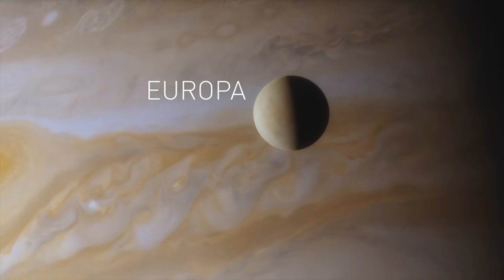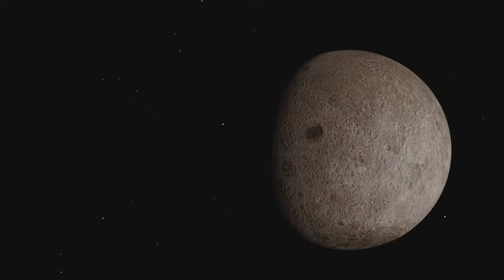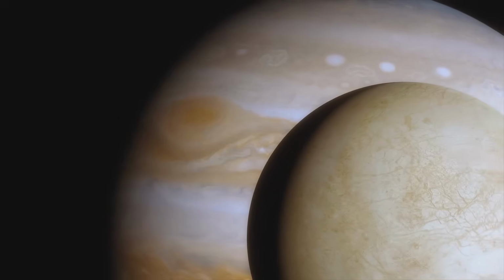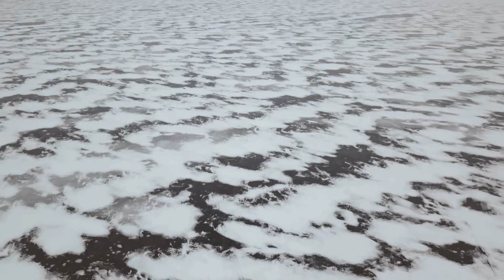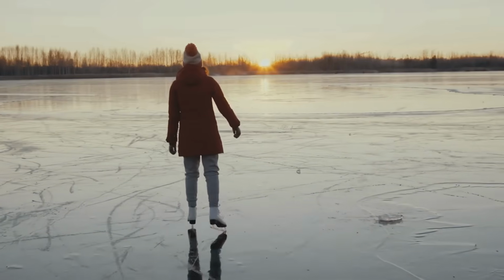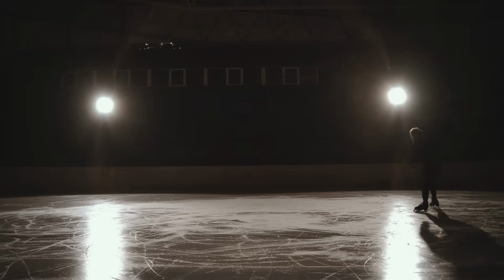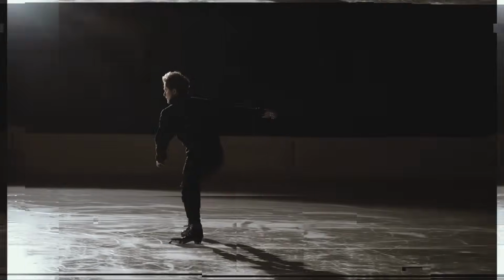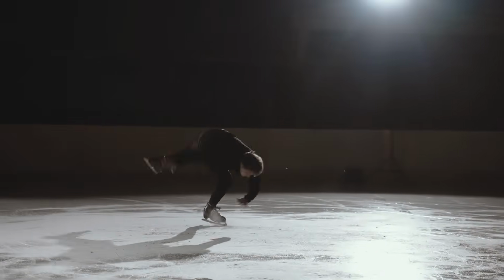Europa is one of Jupiter's largest moons, even though it's smaller than Earth's moon. But the cool thing about this satellite of the gas giant is that it's covered with ice. And some of this ice is smooth, which means you could skate there. And a 3-foot axel jump you can perform on our planet would take you 22 feet into the air. At the same time, the landing speed on Europa would be the same as it is on Earth.